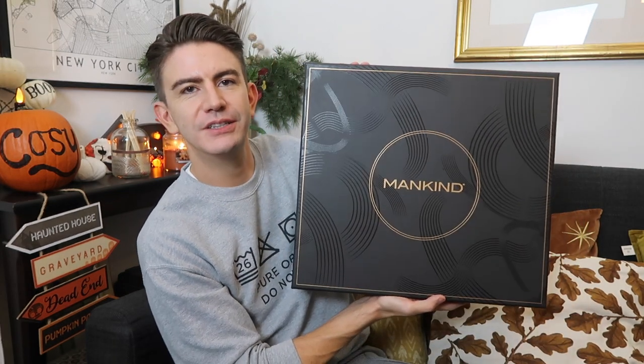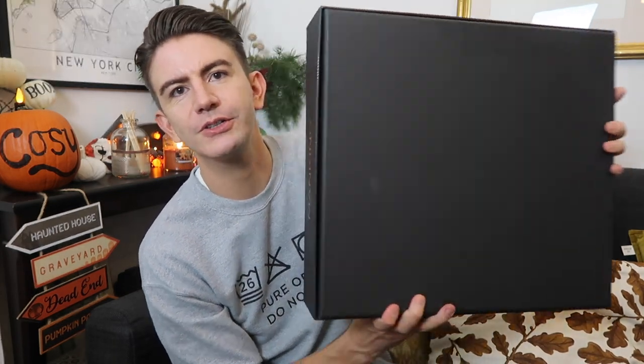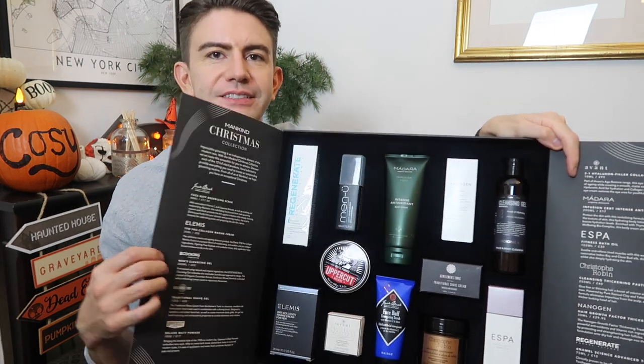I thought we'd have a little look through the Mankind Christmas grooming collection. So this is it. As you can see, it comes in this nice, sturdy, big box. And this box has been very kindly sent to me from Mankind. Here we have the box itself. Nice paper and sticker, so we'll get that open and I can show you the full array of things inside.